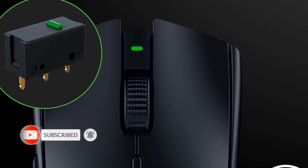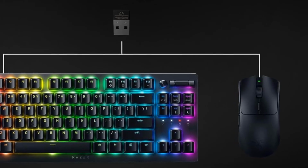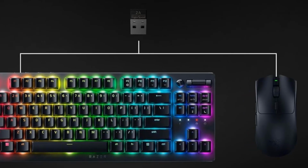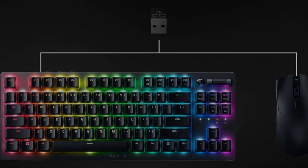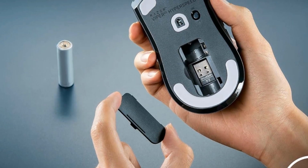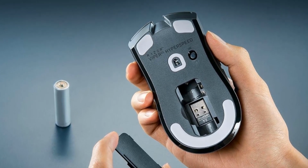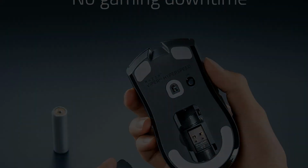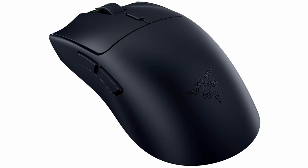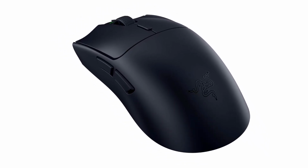The most notable difference, however, is weight. The Viper V3 Pro is significantly lighter thanks in part to its built-in rechargeable battery, while the V3 HyperSpeed uses a single AA battery for power. You can make the HyperSpeed significantly lighter using an AAA lithium battery with an adapter or ball of aluminum foil, which is how we achieved our lowest weight figure. The V3 Pro also uses Razer's newer optical switches for its main click buttons, while the V3 HyperSpeed uses older mechanical switches.